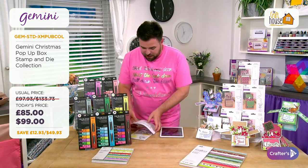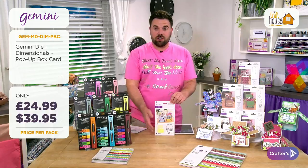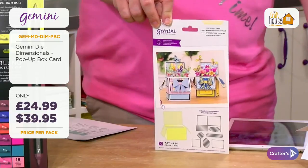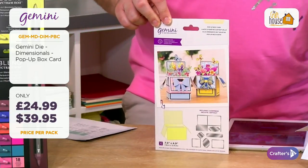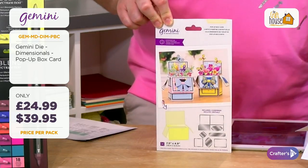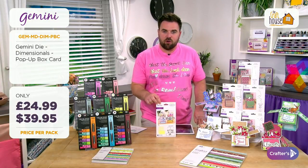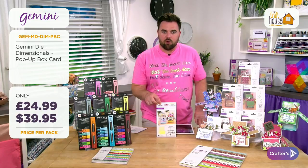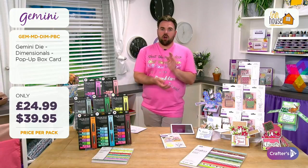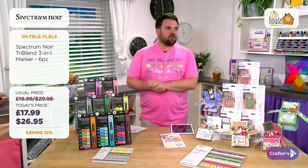Don't forget as well, make sure you don't miss out on the die that's going to create everything for you, because you need to have this die ready if you want to make those amazing boxes. You could make them on your own by using maybe a scoreboard and a pair of scissors, but it's going to be a lot of effort, a lot of work, a lot of working out, a lot of maths. It's going to be quite taxing. The die allows you to get to the bit that you love really quickly, which is of course the creating, the composition and the putting together of these incredible boxes. $24.99 if you want to go for that one, or $39.95. Don't forget as well, we've got the tri-blend available for you on the show. $17.99, $26.95 if you want to go for those.